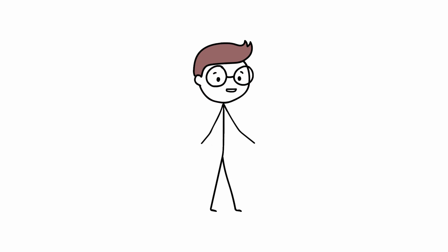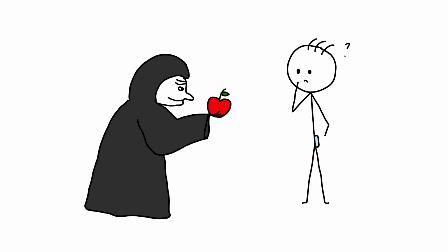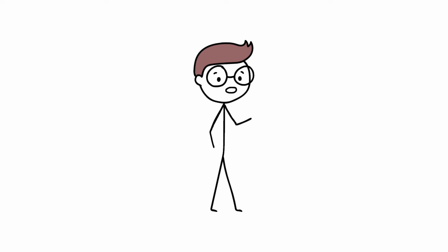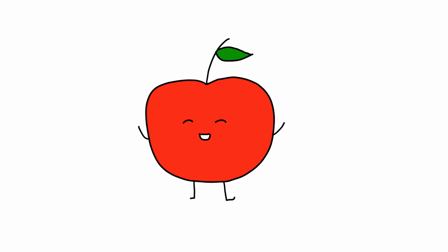We've all heard the saying, an apple a day keeps the doctor away. But for diabetics, that apple might come with a hidden cost. Did you know that even healthy fruits can trigger blood sugar spikes just as powerfully as sugary treats? So the question is, are these seemingly healthy snacks hiding a deadly secret?